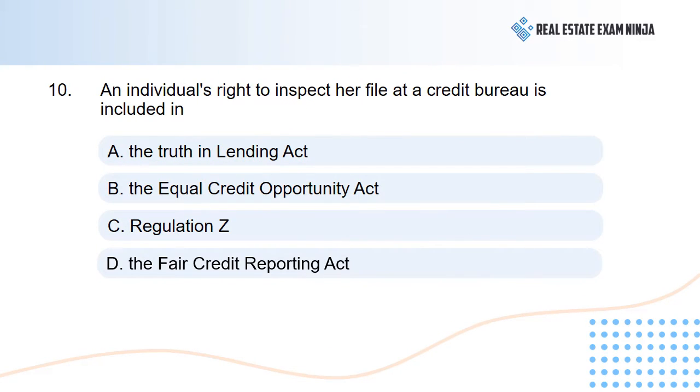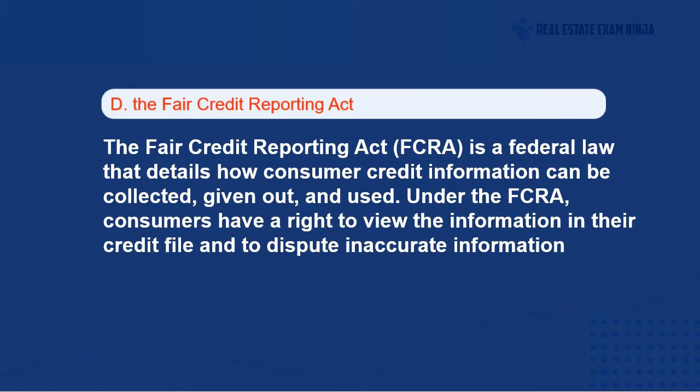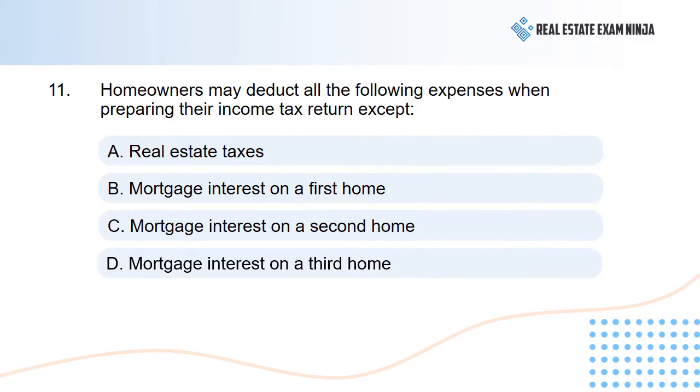10. An individual's right to inspect her file at a credit bureau is included in A. The Truth in Lending Act. B. The Equal Credit Opportunity Act. C. Regulation Z. D. The Fair Credit Reporting Act. The correct answer is D. The Fair Credit Reporting Act, FCRA, is a federal law that details how consumer credit information can be collected, given out, and used. Under the FCRA, consumers have a right to view the information in their credit file and to dispute inaccurate information.